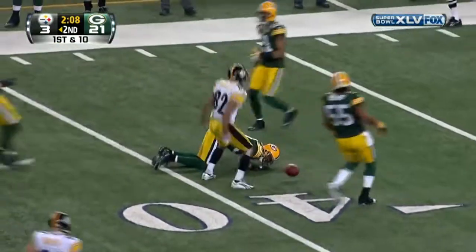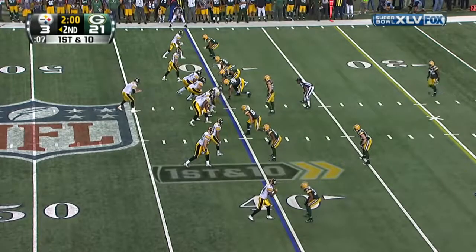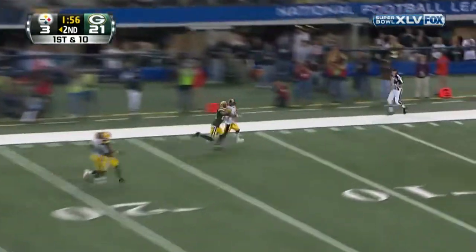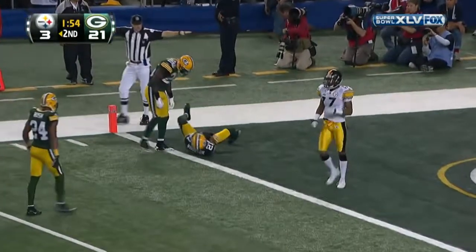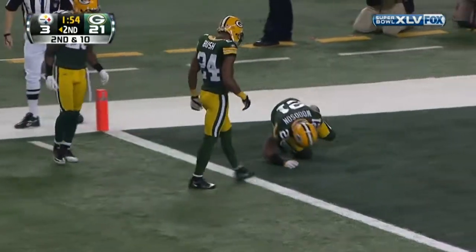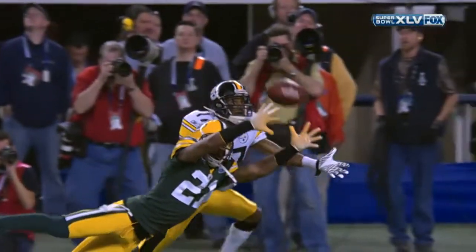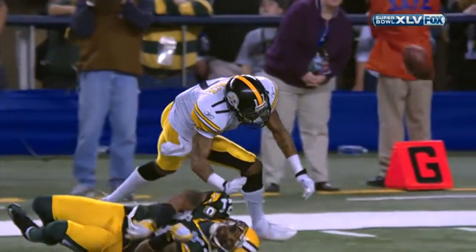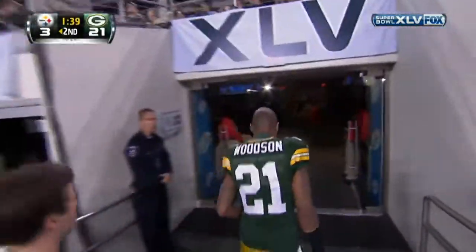So what do the Steelers do? They find Antonio Brown for 37 yards. Next play, Roethlisberger looking deep for Mike Wallace. Charles Woodson makes a great play on the ball and breaks his collarbone on the play. He would be done for the day. He's your leader, emotional leader, your physical leader, and your team captain. What a way to lay out, and that would be the end of Charles Woodson's Super Bowl 45 right there.